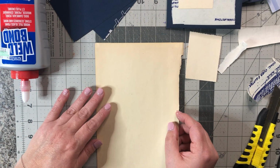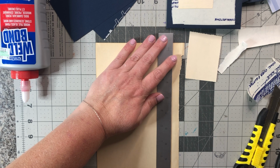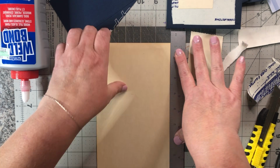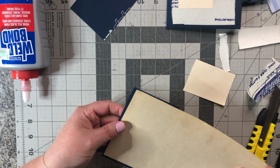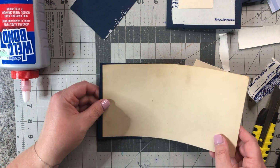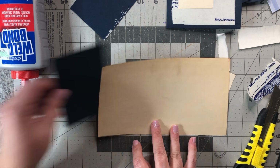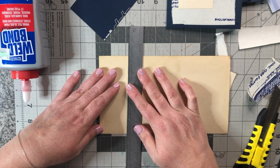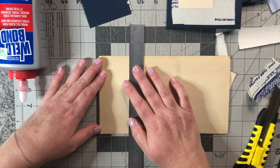So I think what I want to do with these is make some journaling space on the back side of these tags, like that. And then put some of the blueprint over there. So let's see here. That feels too skinny. That's way too skinny. Let's see here.